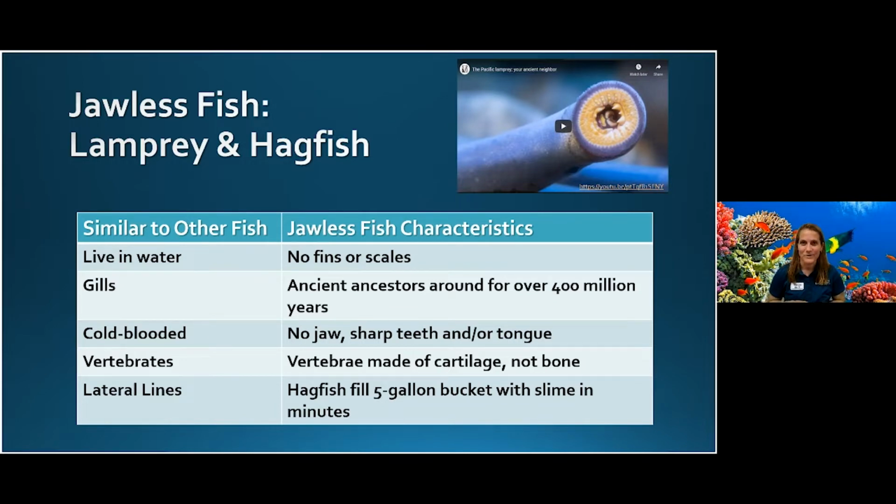They also don't have a jaw. This is what makes them called jawless fish, but they do have sharp teeth or tongues to help them scrape their food. And this is interesting. Their bodies, their backbone is made of cartilage instead of bone. So let's talk about cartilage a little bit. If you fold your ear forward like this, and then you let go, it pops back into place, right? So that kind of flexible material in your ear is called cartilage.